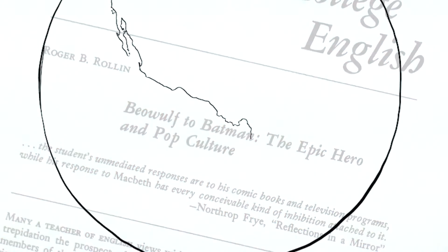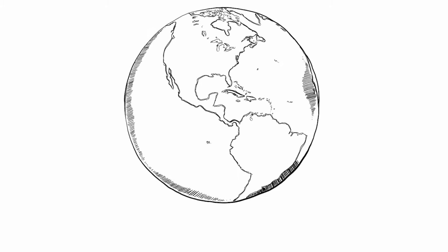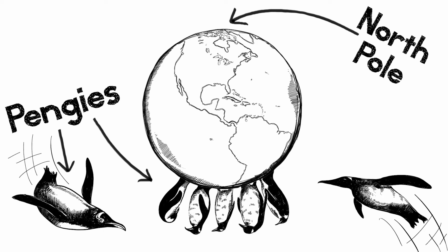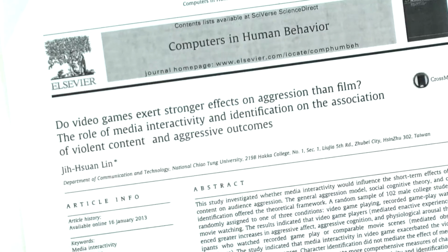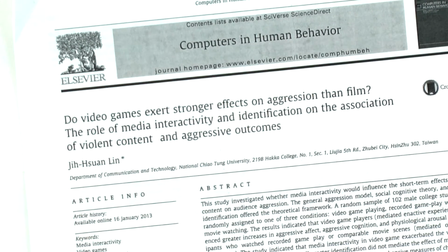Huh. If you still aren't finding anything, it's probably because you're doing the equivalent of hunting for delicious penguins at the North Pole. You know, because they don't live there. Try a few different databases before you start to worry. Also, you'll only really need to locate 1 good article. Articles are written by, and I say this with love, hardcore professional nerds.